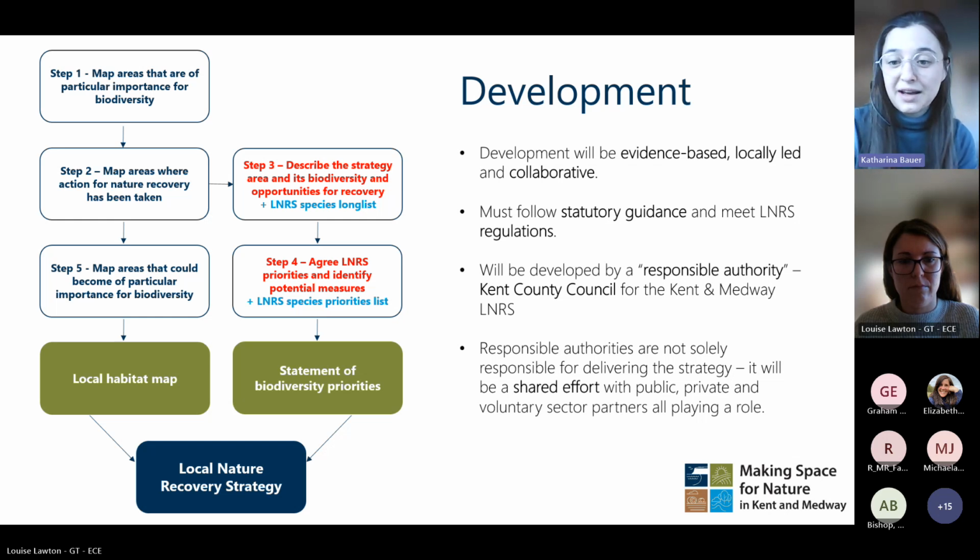So it's really important that we make this something that works for those different organizations, so water companies, IDBs, etc., who are out there doing a lot of this work already. So we really want to be able to feed that in, and that's what we're trying to work out, how to best do that at the moment.